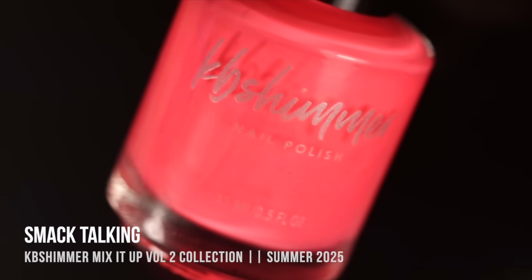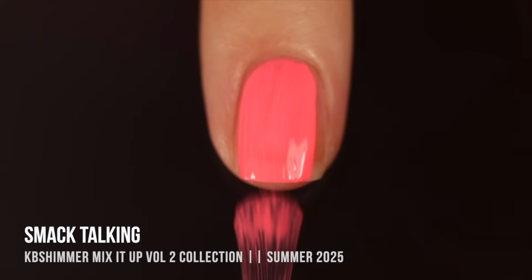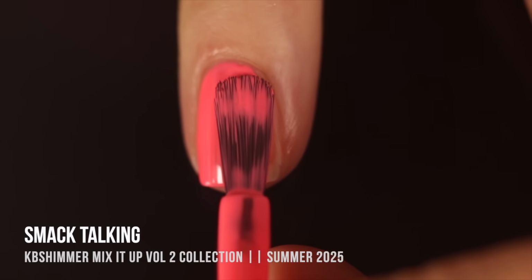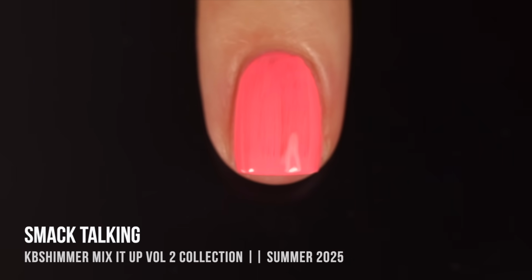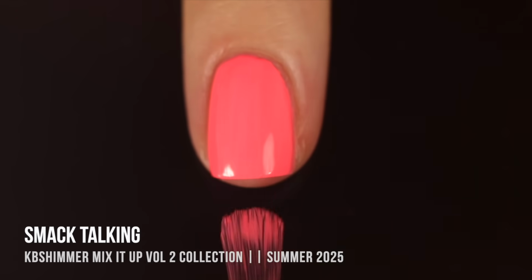Then we have the shade Smack Talking, and this one I would describe as a neon coral cream. Again, it has a little bit of that pastel vibe to it, like it almost looks like it has a white base coat going on, but it ended up giving me such vibrance.